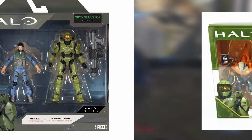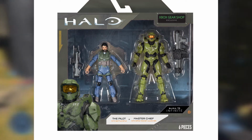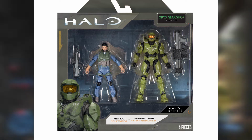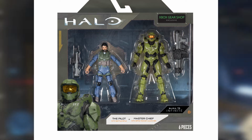I'm excited. Next we have a Halo Infinite Chief and Pilot 2-pack. Both of these figures look straight from Series 1, so this also really isn't anything too special. But the Chief does come with a Spanker rocket launcher, which is kinda different. Overall, not super impressed with this. I kinda wish we would have had some other campaign characters that don't have figures yet, other than just figures we got all the way back in Series 1. But this is fine, I guess.